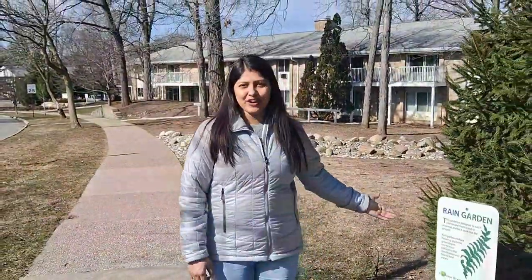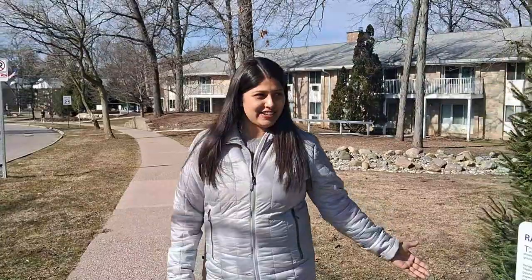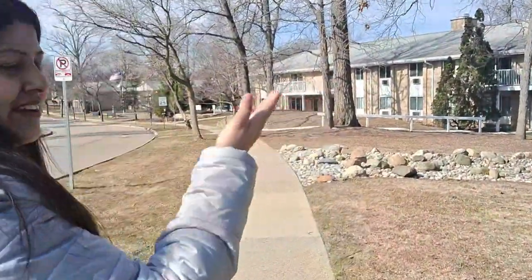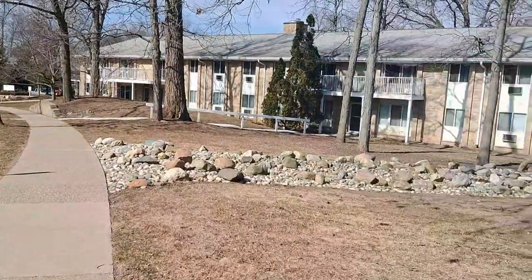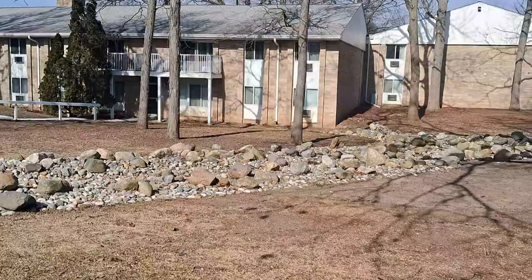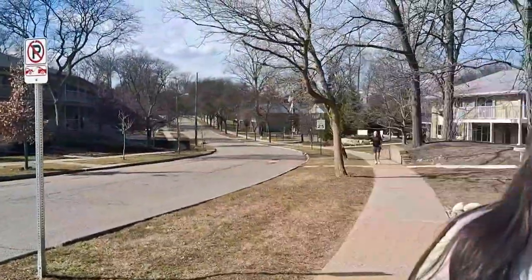So I found that very nice, very good. So this is a rain garden. So they have designed it that way. And we have come to Ann Arbor Woods to look for apartments.